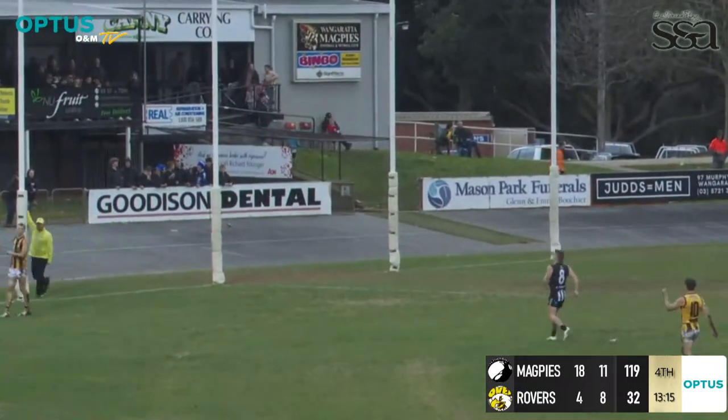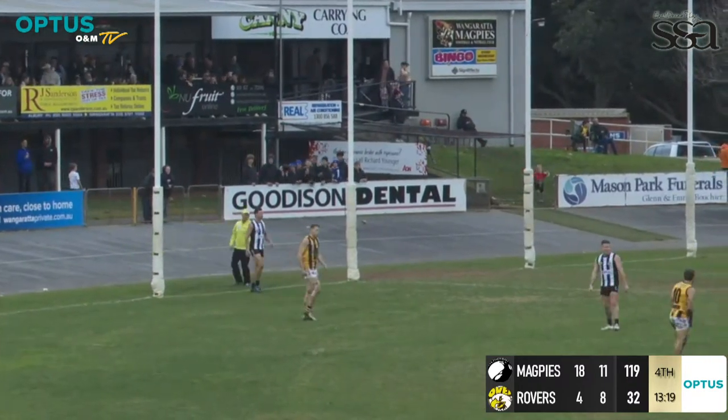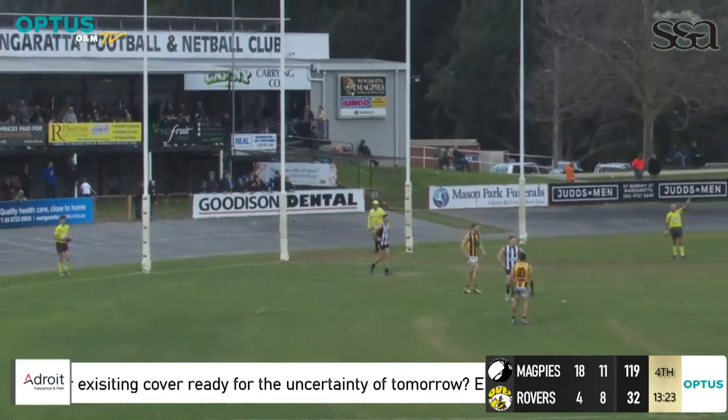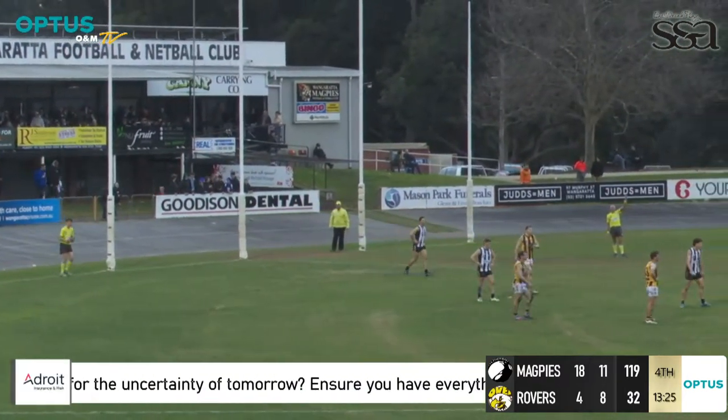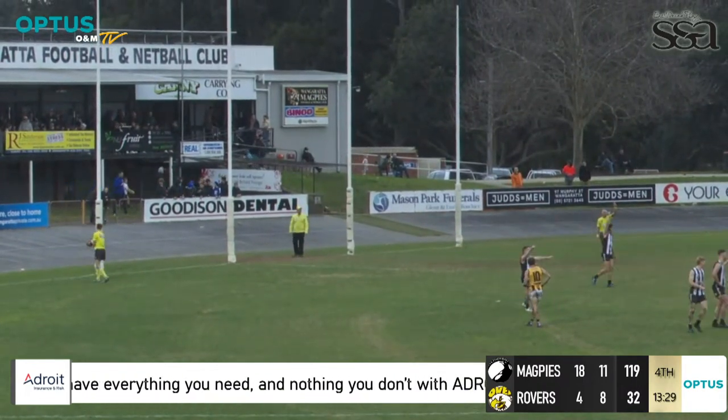And Grossman led the charge. Poor kick. The ball had enough spin on it, Panda. And it's run out of bounds for a boundary throw in adjacent to the Rovers' goal behind post. They trail 32 to 119. Yep, if you've just joined us, it's about a 15-goal rout. 11 minutes gone last quarter.